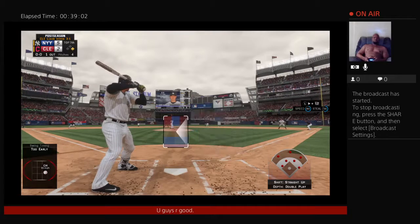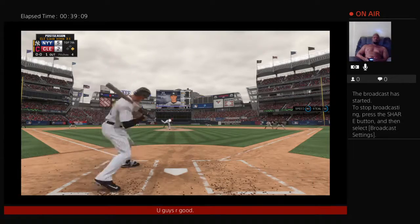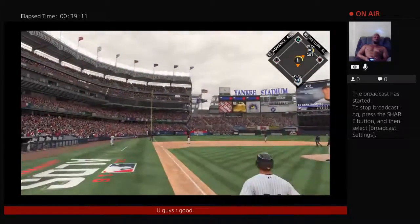Gary Sanchez ready for another at-bat now. He's 2 for 3 so far. Yeah, you can bet he'd love to get himself that third hit. Those are the kind of games that put a little extra pep in your step.